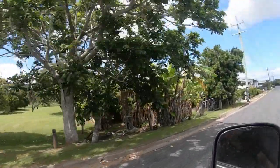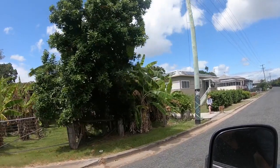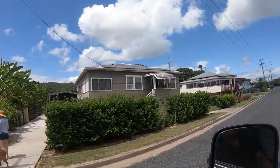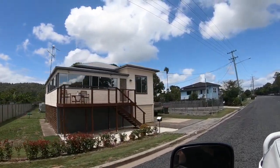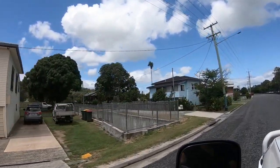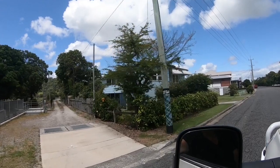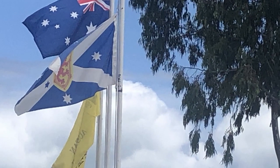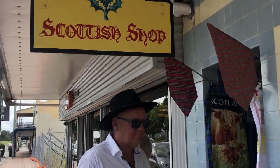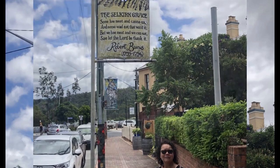The nearby town of Maclean is a tribute to all things Scottish. All the lampposts have a Scottish tartan painted on them. You are able to get a map from the Scottish shop that is on the main street as you go in. They give you a map that lists all the different tartans on the lampposts and where their location is around town.